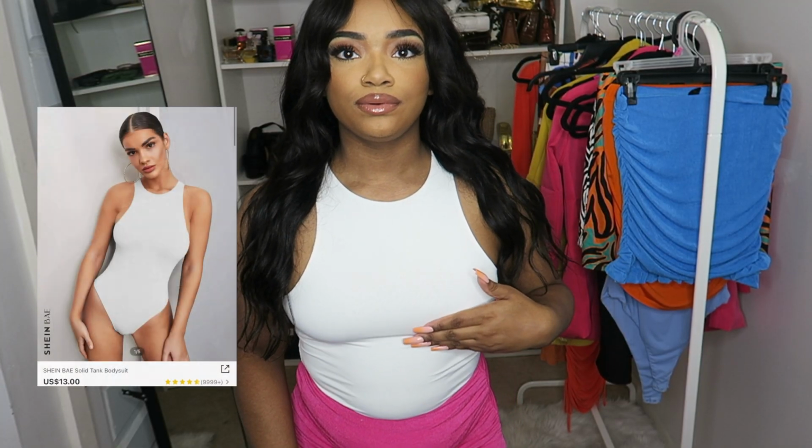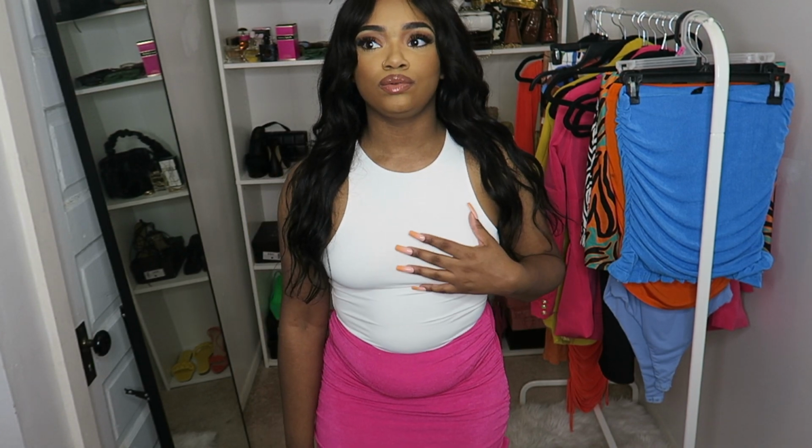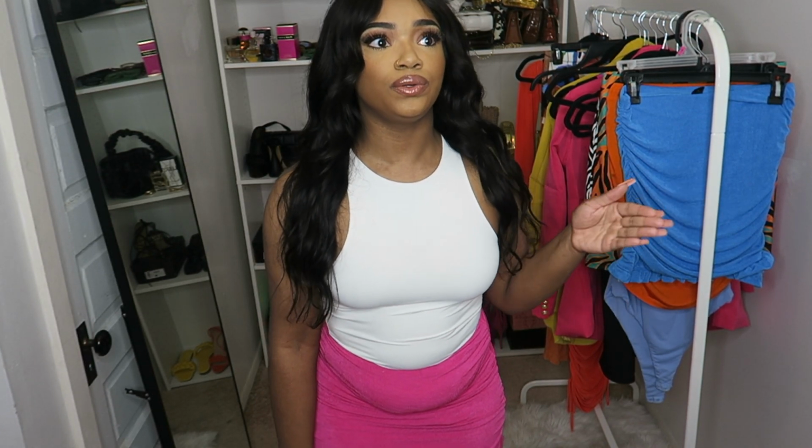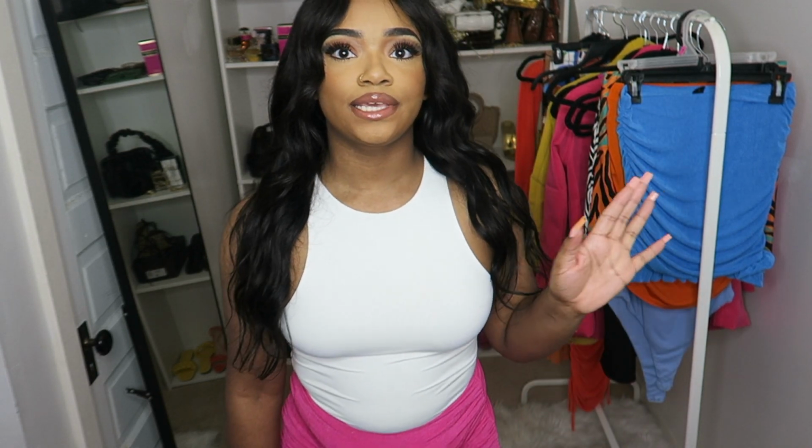So this bodysuit here is also from Shein. And if you know, you know, Shein has some pretty good bodysuits. I would actually compare this to a Skims bodysuit. Like, it's a good Skims dupe.